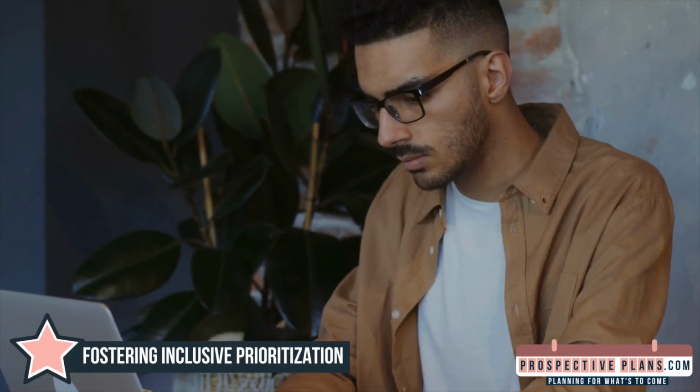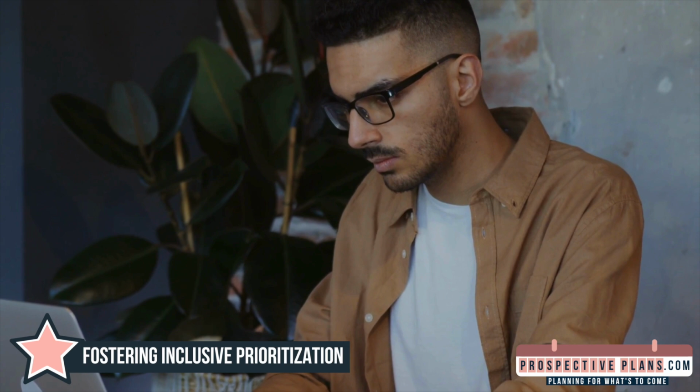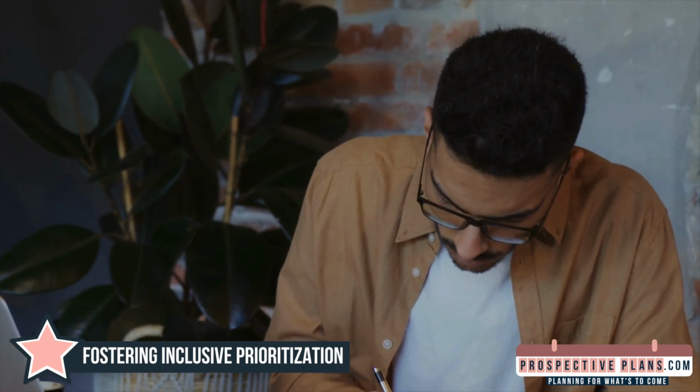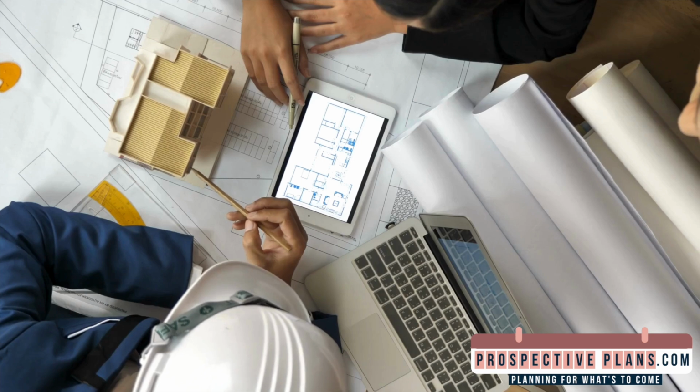Tip 9, fostering inclusive prioritization. Working together is not simply a catchphrase, it is the key to developing a prioritizing plan that appeals to all parties involved. Hold insightful discussions with your stakeholders and team members to gain access to a multitude of varied viewpoints. Their observations serve as compass points to help navigate the complex terrain of priorities. Just picture organizing a trip without talking to the crew. Engaging stakeholders guarantees that you won't be traveling alone.